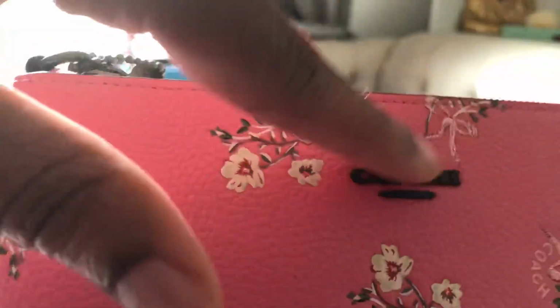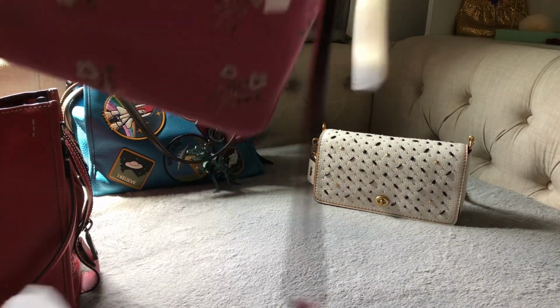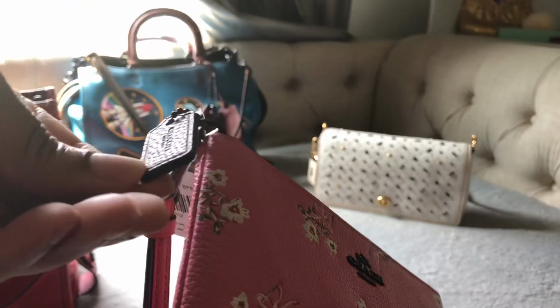It says Coach in the black hardware. And you see this floral print. When this came out spring of this year, I thought it was so cute. And the glitter is very nice. Alright, and here is a little tag, same thing that I stated before. Let's go ahead and take this wrapping off. It's a cute little wristlet, and it just says Coach.